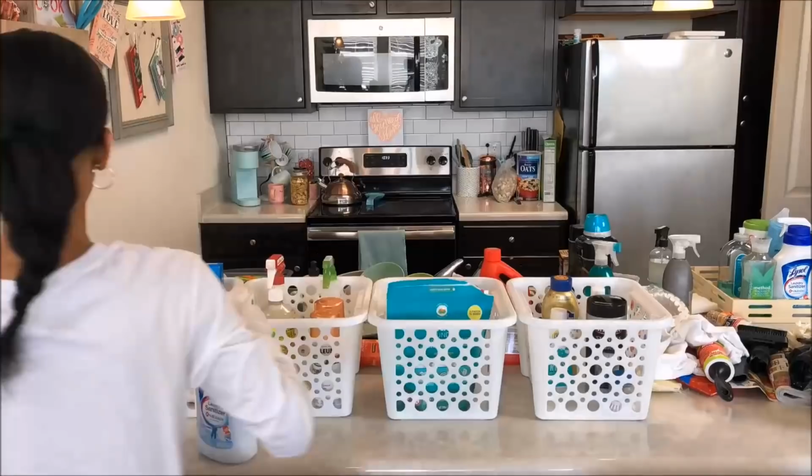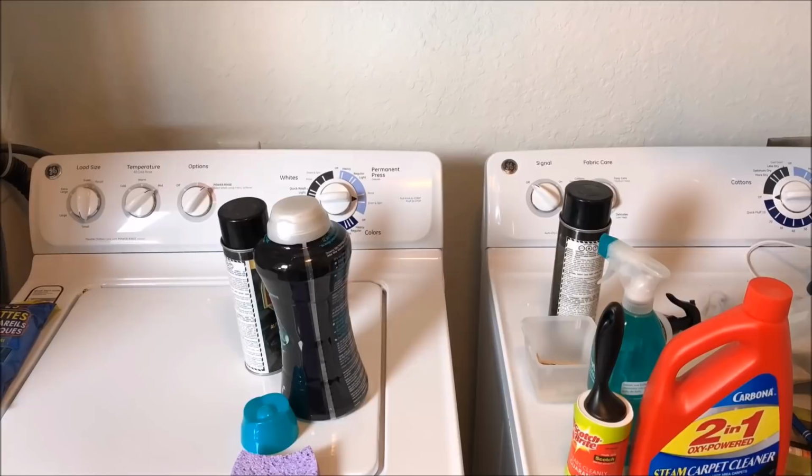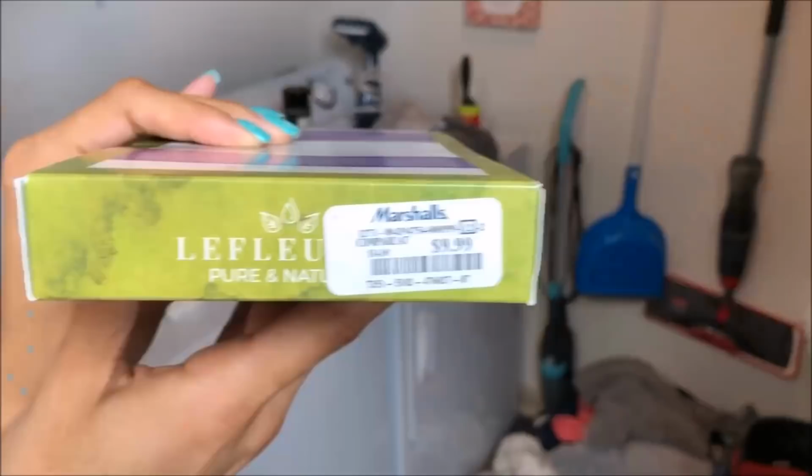I have four baskets in this wooden tray where I keep my most used products and my three canisters. One is empty, that's supposed to be baking soda, and then I have my laundry and dish detergents. These are the oils that I use for cleaning only. I find them at Marshall's and TJ Maxx. It's so inexpensive compared to good quality essential oils, which I have also and I only use for diffusing.